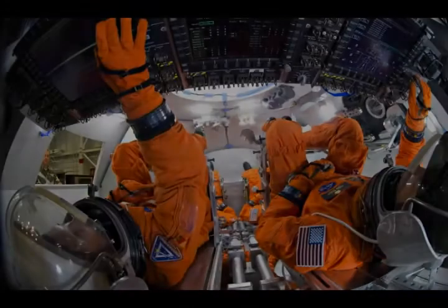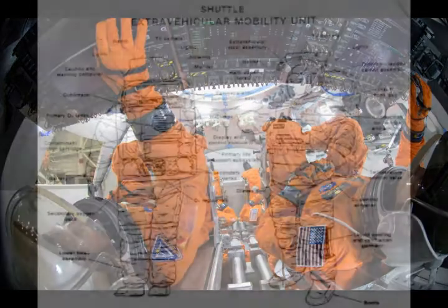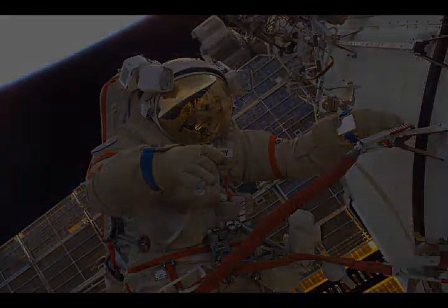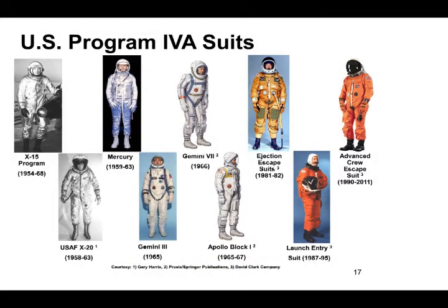Three types of spacesuits exist for different purposes: intravehicular activity, inside the vehicle; extravehicular activity, outside; and intra-extravehicular activity. IVA suits are meant to be worn inside a pressurized spacecraft and are therefore lighter and more comfortable.